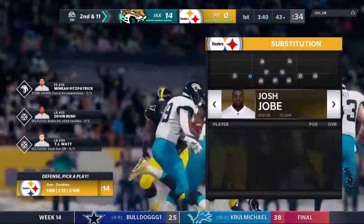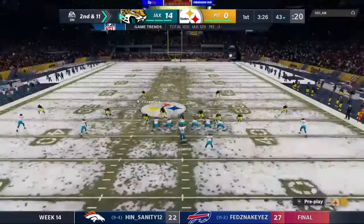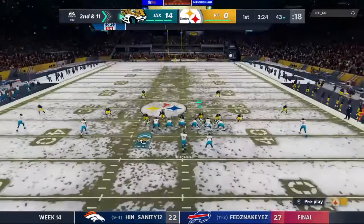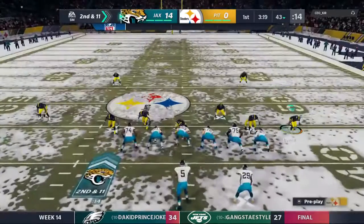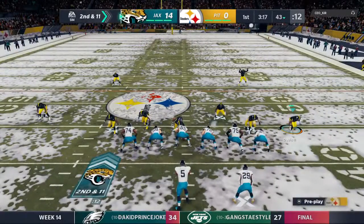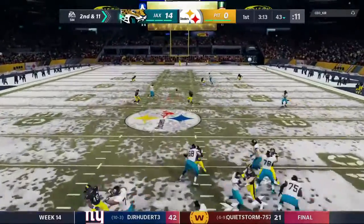He'll lose a yard there, and it's 2nd and 11. At the 43-yard line. A loss of a yard there to start out. That leads to a 2nd and 11. Now they'll throw here out of the gun.